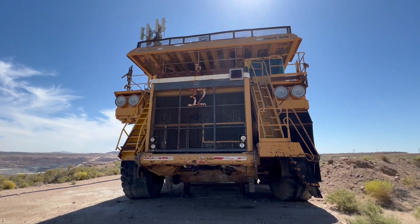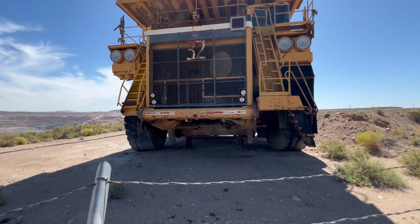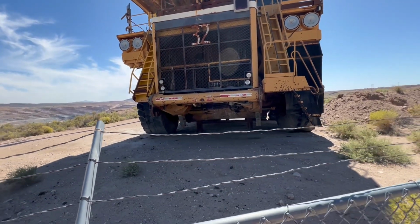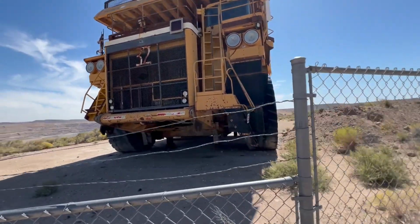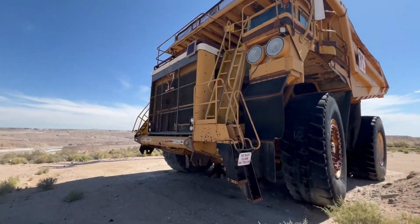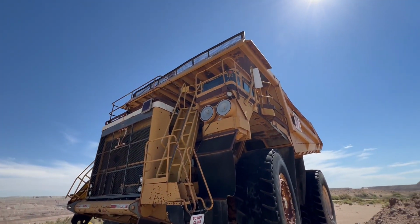There's really no way to effectively capture the size of this thing on video. This truck's a monster. It takes a built-in ladder to get up into the cab to drive it. And from up here, looking down into the pit of the mine, they look like little bugs rolling up and down the roadways they have in the mine.